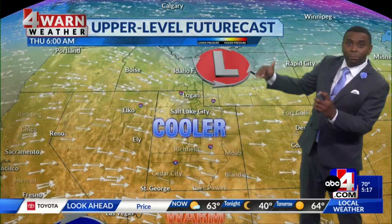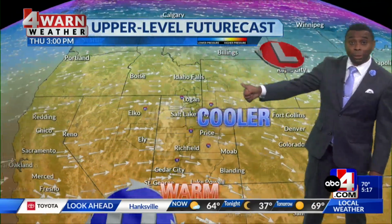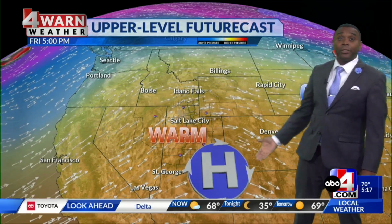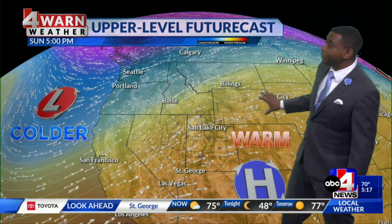So high pressure giving us that warm air mass in here, but here comes that weak system bringing us a slight cool down Wednesday into Thursday, but as quickly as it moves in, it moves out. And this high pressure ridge builds back in for the end of the work week. So unlike last week, we're not going to be seeing a big drop in temperatures as we head towards the upcoming weekend. We're going to stay on that warm southwesterly flow through the weekend.